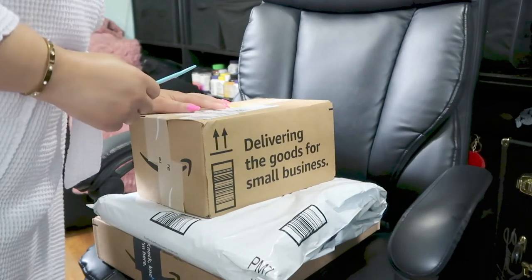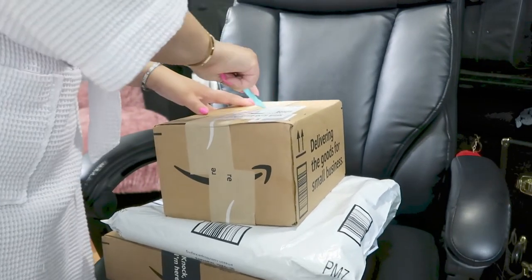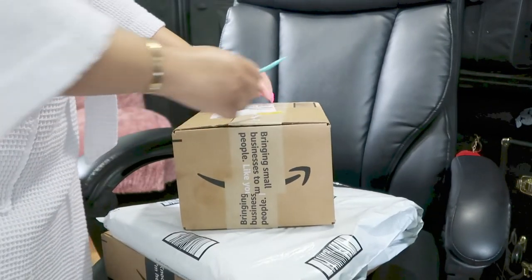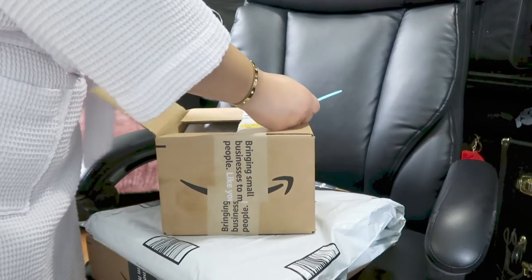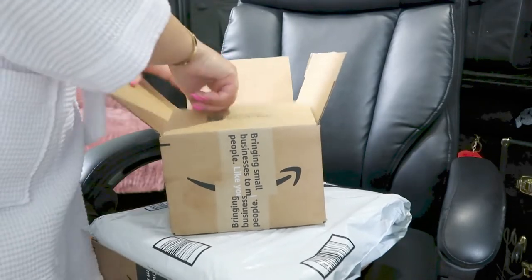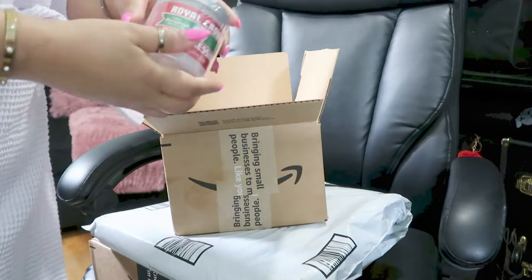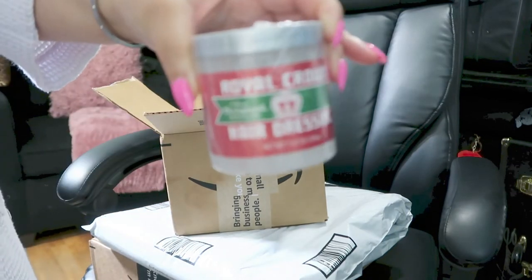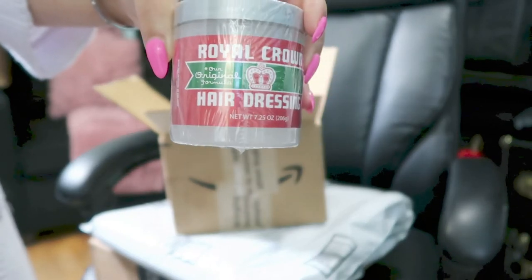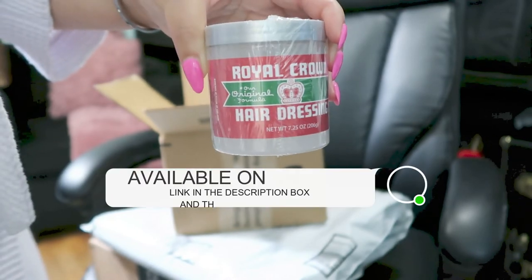Next. Yeah, this looks like it's mine as well. I have to make sure around here because we got two heavy ordering people around here, y'all. So. This box has all kind of interesting things in here. Let's see here what we got. Do y'all remember this? Uh-huh. Well, I'm going to be using it on my hair as well. Again, just trying to give it a little sheen. And also, this is super moisturizing for the hair.